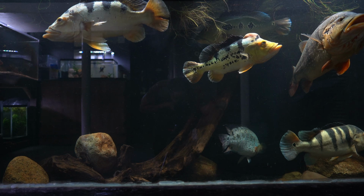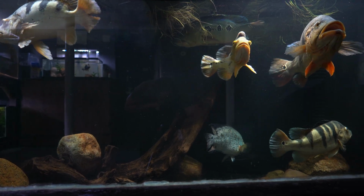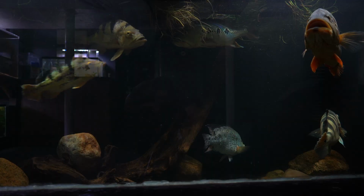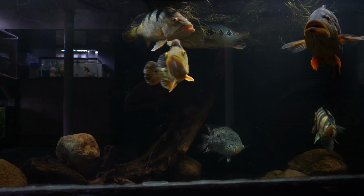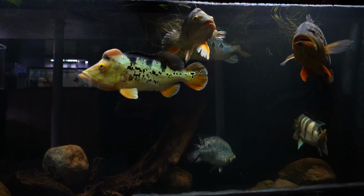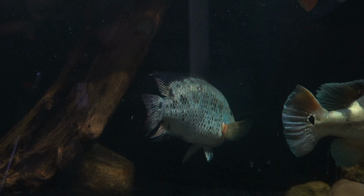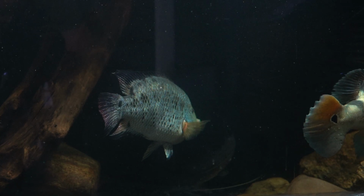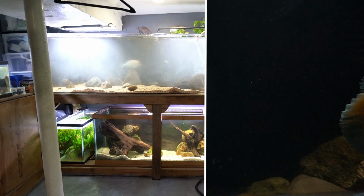On December 26th, I noticed that he had what looked like a bacterial infection in his mouth, but I had to leave for work for 2 days, and I planned to treat him when I came back because I know sometimes when you use medication, some fish can be stressed by it, so I wanted to make sure I was home to treat him. Unfortunately, it was a fast-moving infection, and by the time I came back, he was dead.